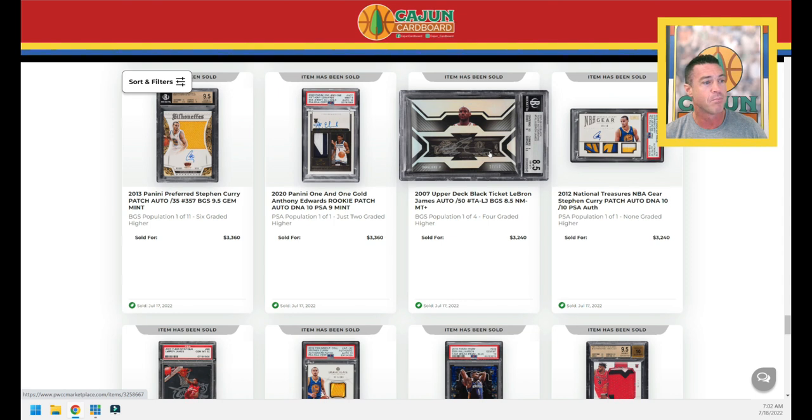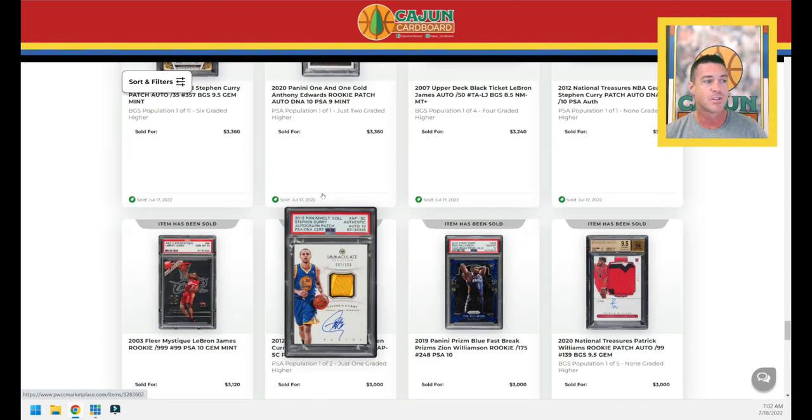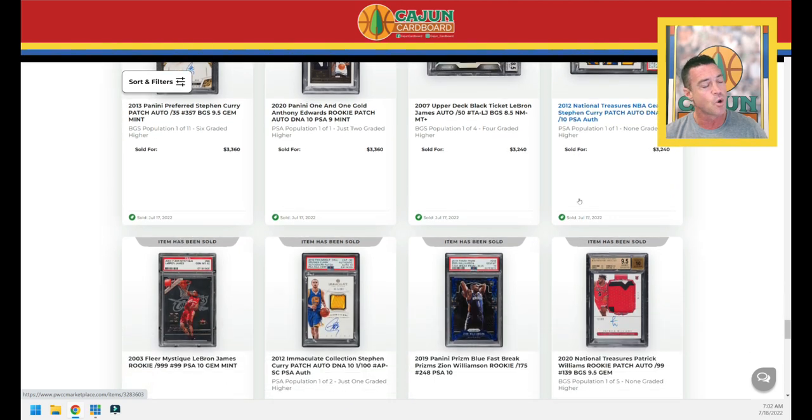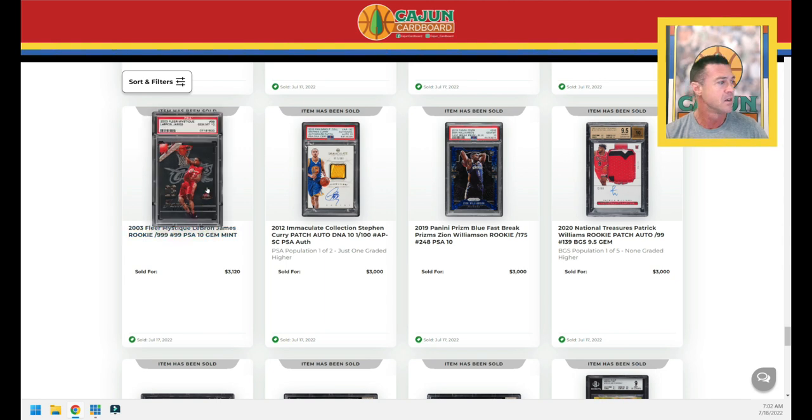Here's a cool Upper Deck black ticket LeBron serial number 250 autograph. Right next to it, more Steph. I'm sorry, I know I'm glazing through Steph. There's just so many Steph patch auto cards. There's just so many. And everybody's bringing them out and trying to cash in. It's just, I don't know if it's working out. I mean, everything's selling for less.